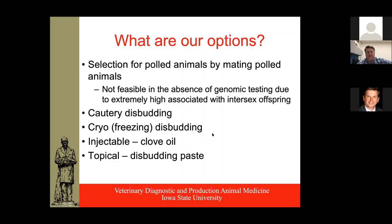We know from other species on the cow side that many times with polled animals, there's an association, at least in cows, with decreased milk production. So it's not just as simple as, let's identify the polled buck that has this gene and then we're going to breed everything to it, because obviously if the genetics aren't there for productivity, that's going to limit our penetrance into the market. But down the road, that could be a possibility.